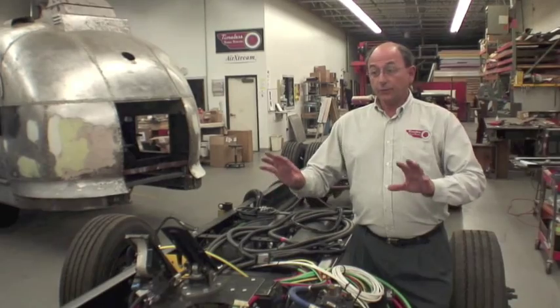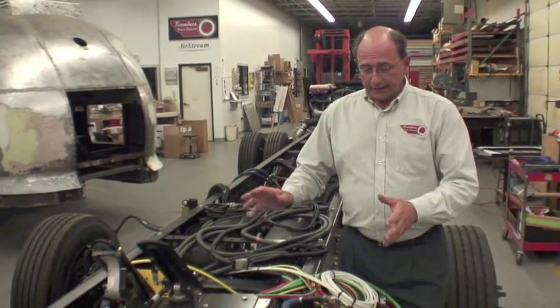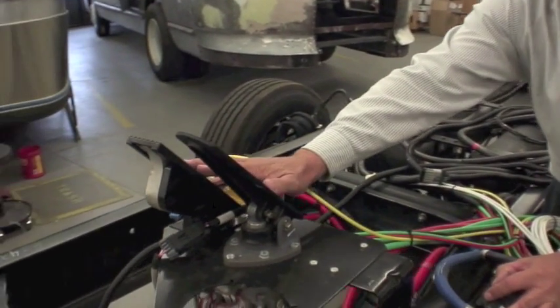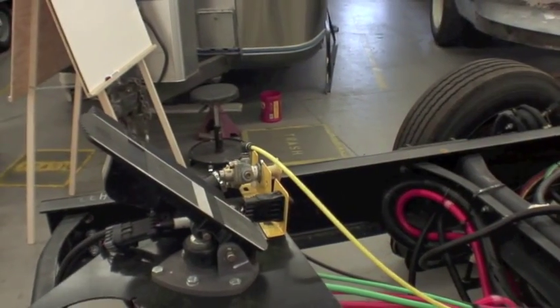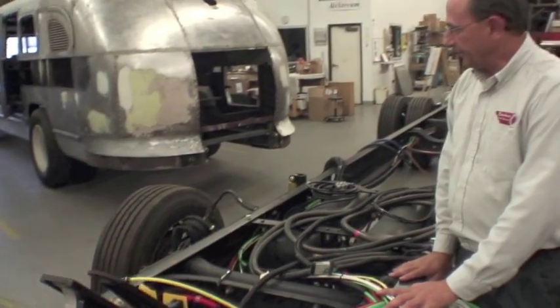Now this chassis came without a driver's station because that has to be built inside the bus. Right now what we've got is the steering box and gas and brake pedals here. The unit comes with air brakes on it already, fully operational. So all the hard work has been done on this for us by Freightliner.